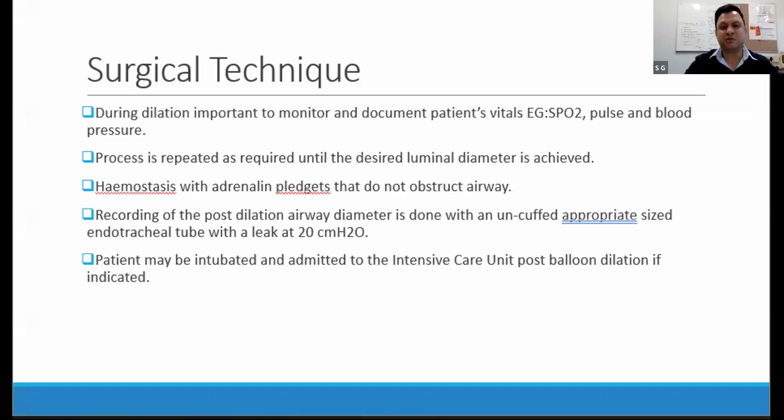Hemostasis is achieved with adrenaline pledgets that do not obstruct the airway. And then recording of the post-dilatation airway diameter sizing is done using an uncuffed, appropriately sized endotracheal tube, and to look for a leak with 20 centimeters of water. The patient may be intubated and admitted to intensive care post-dilatation if it's indicated.